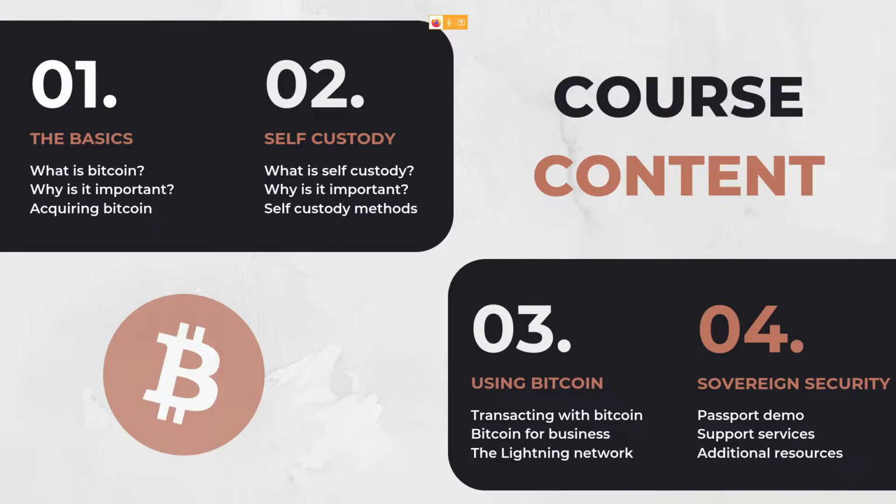So week 1, we covered off the absolute basics. What is Bitcoin? Why Bitcoin's important, and the different ways in which you can acquire Bitcoin. In week 2, we started to explore the topic of self-custody, why self-custody is important. Well, it's more than important, it's absolutely paramount in terms of Bitcoin. And then we started to look at the different self-custody methods. So we looked at the different types of wallets that you can have, ranging from mobile wallets all the way up to super secure hardware wallets, which we're going to be talking about today in some more depth.